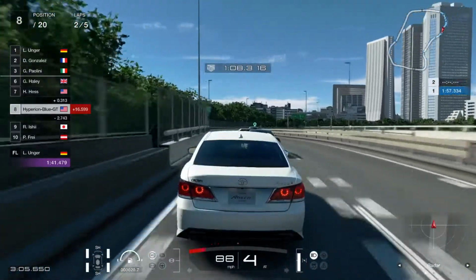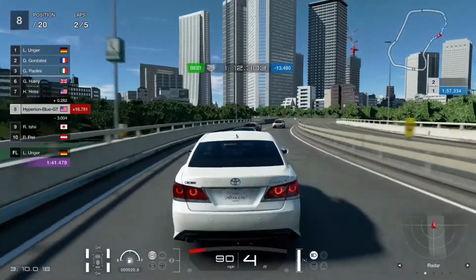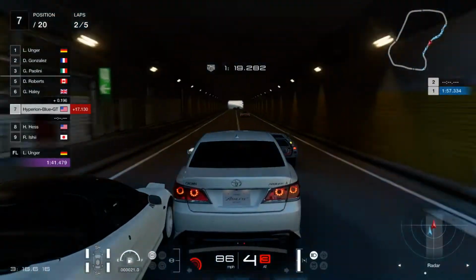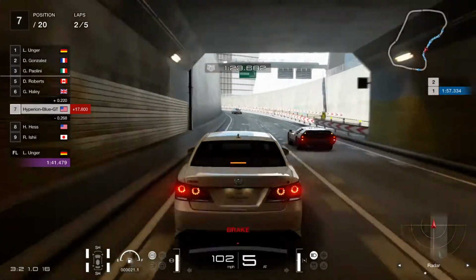Trying to get a slipstream through onto the Honda NSX Type R. This is going to be getting a little bit tough, risky to do. Well, looks like taking a little bit of a power slide, so this one might need that grip to keep holding on for.